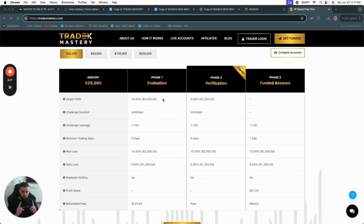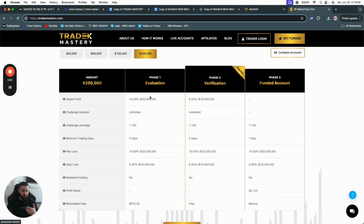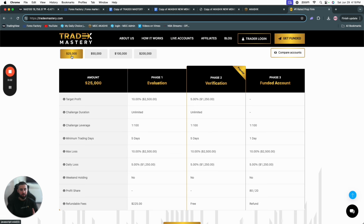So phase 1, you have your first login with TradexMastery. It's going to be an account number, a trader password, and a server. And essentially, your goal is to grow this account by 10%. Again, 25K, that's 2,500 in profit. 50K, that's going to be 5,000 in profit. 100K, 10K, 200K, 20K, right? 10% profit. Now, what is the catch, right?